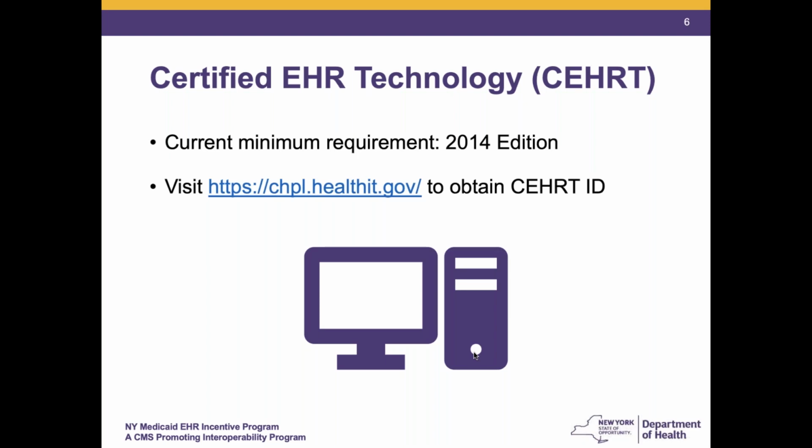However, the CMS finalized their rule, allowing healthcare providers to continue to use the 2014 edition cert for program year 2018. This means that providers who were previously scheduled to attest to Stage 3 in 2017 or 18 can continue to attest to Modified Stage 2. If you need to register for your Certified EHR Technology ID, please visit chpl.healthit.gov. The link is provided on this slide.